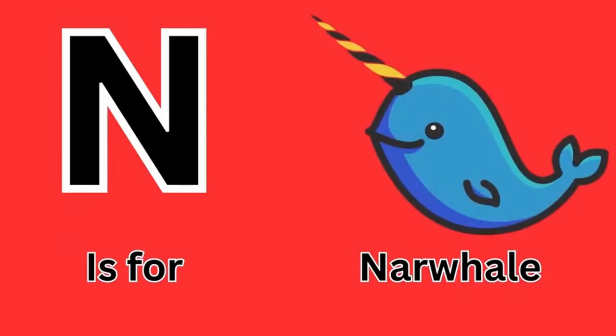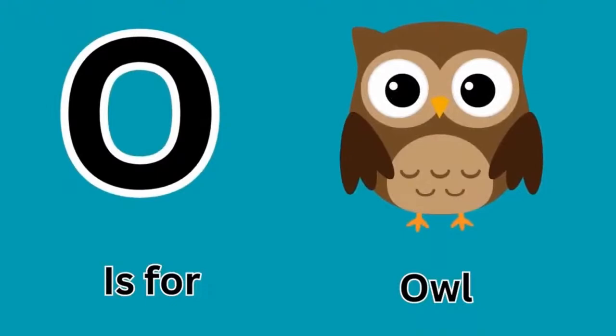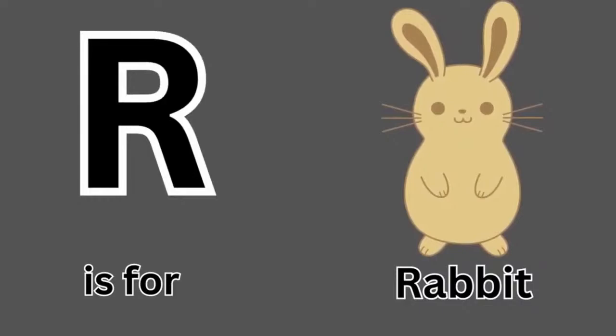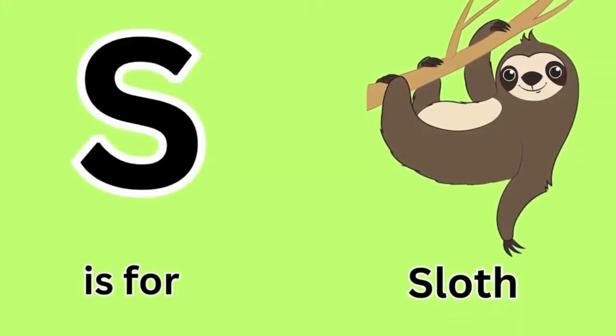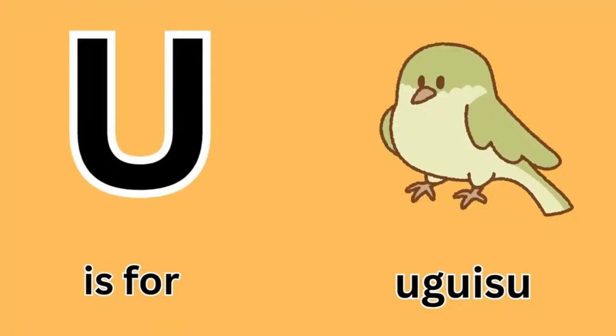N is for narwhal. O is for owl. P is for parrot. Q is for quail. R is for rabbit. S is for sloth. T is for tiger. U is for iguazu.